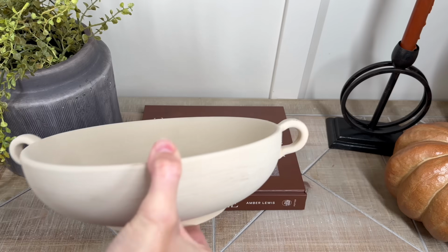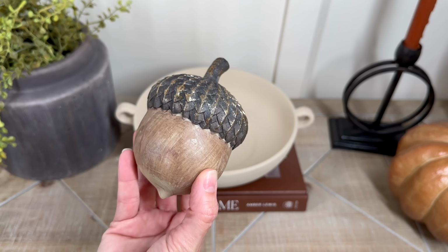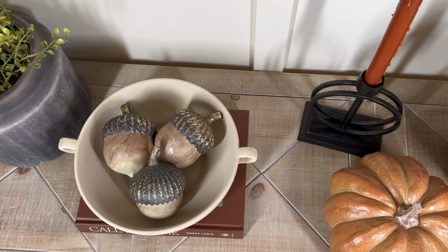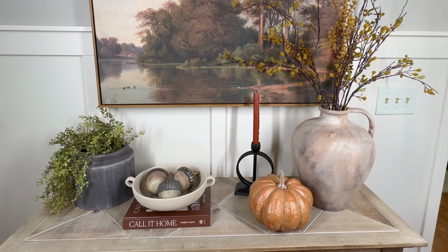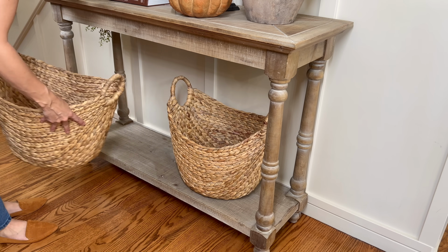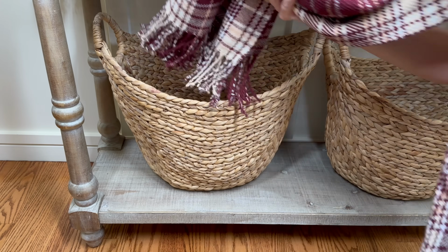Returning back to the coffee table book, I wanted to create a fall moment, so I added this low decorative bowl filled with a grouping of acorns. To the bottom shelf of the console table, I'm returning my boat baskets that were from Walmart, and in one of them, I'll be placing a plaid throw that I picked up from Hearth and Hand at Target.